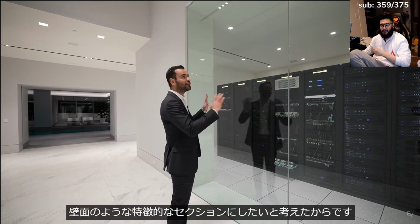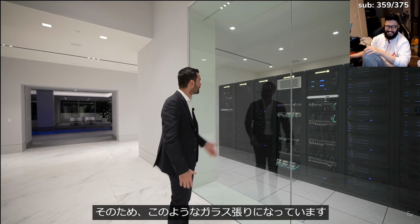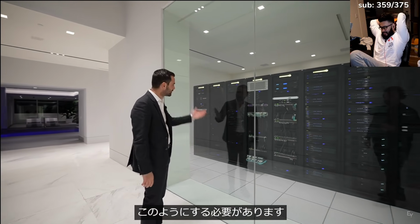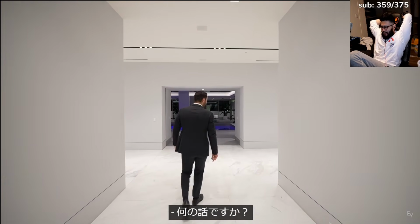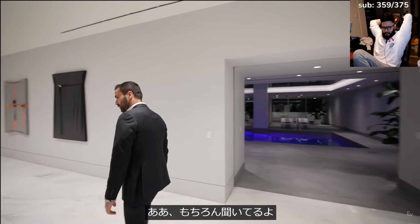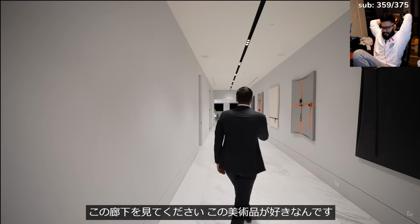that they wanted to. What are you talking about? What we're about to see now is my favorite part. Yes. Another powder room on this level, and look at this hallway.